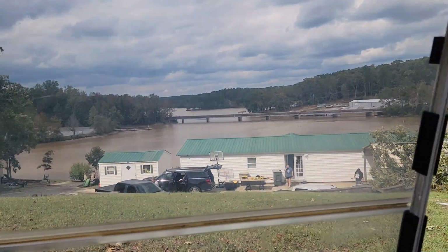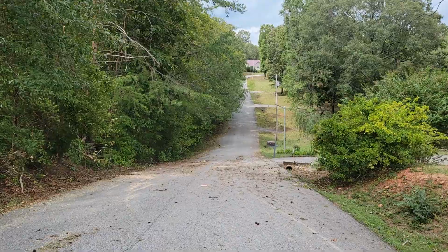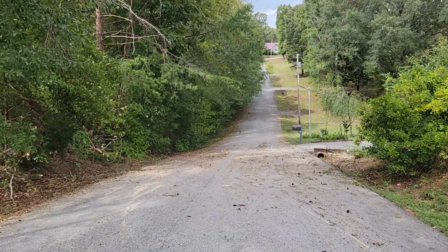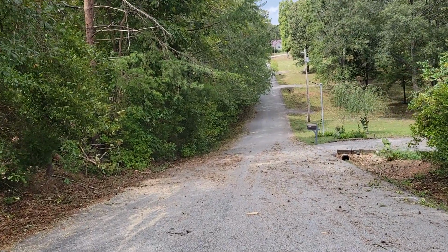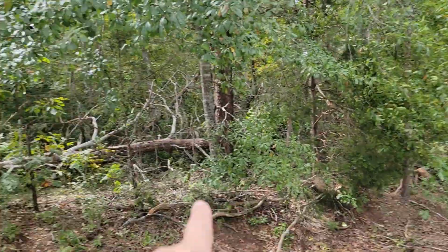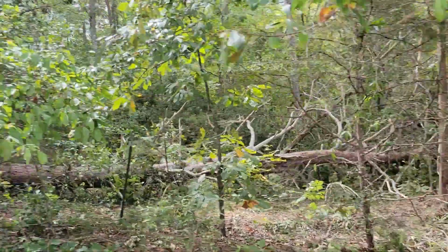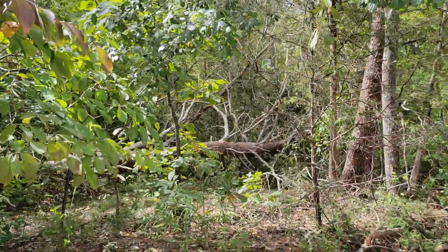Here we are, just over by the bridge. Well, there was a pine tree covering this road. This is where I was going to end the video, but it looks like they've cut that down this morning too. It came out of the woods right here. You can see another huge one's down right here, back in the woods. That thing kind of looks like it was dead already anyways.